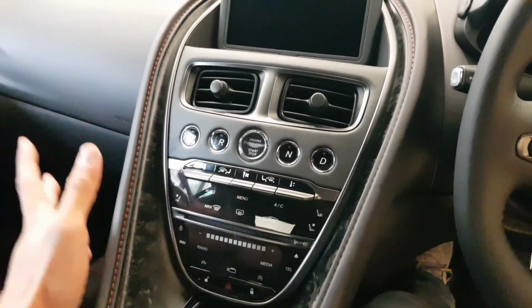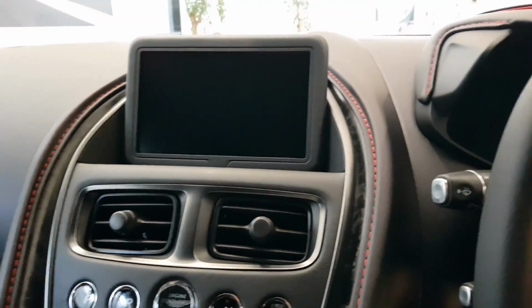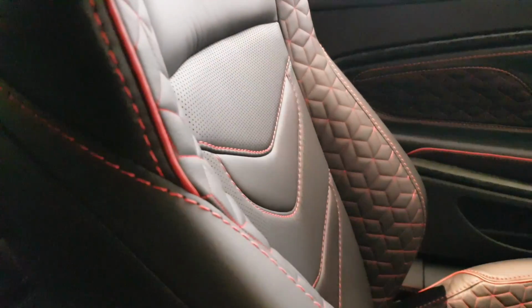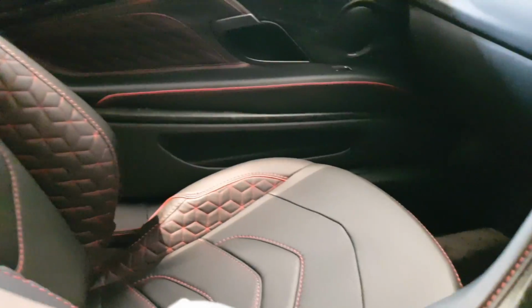Now, Aston's, look at all this stitching. Oh, if you work for Ferrari, look at the stitchings. Look at what Aston is doing. If you are an Italian, you know, working in Modena, look at what they're doing with handmade stitching. These are perfect, fantastic build quality.